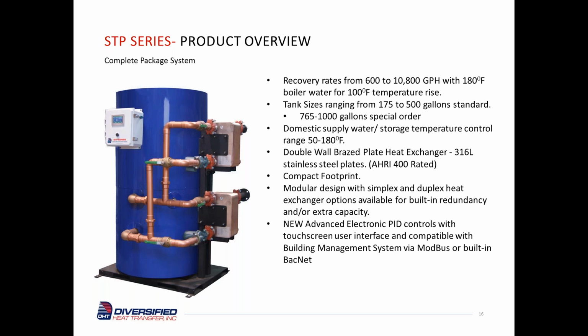These units have recovery rates from 600 up to almost 11,000 GPH with 180-degree boiler water and 100-degree temperature rise. Standard tank sizes range from 175 to 500 gallons. We do have special order 765 gallons up to 1,000 gallons. And the typical domestic storage water temperature, we can store it up to 180 degrees, and then it can go through a blending valve. It can go to different parts of a kitchen, let's say, for hotter temperature water for the dishwashers and pot sinks. And then, it can be blended down to lower temperatures for human interaction.